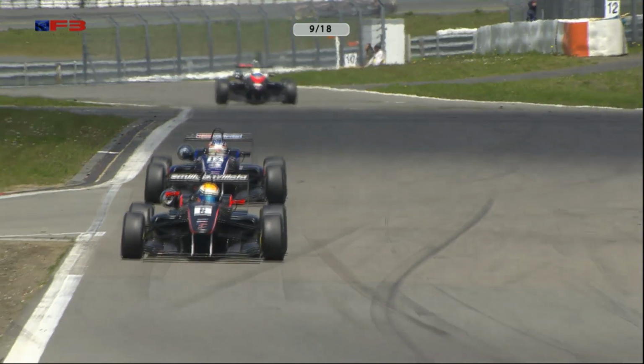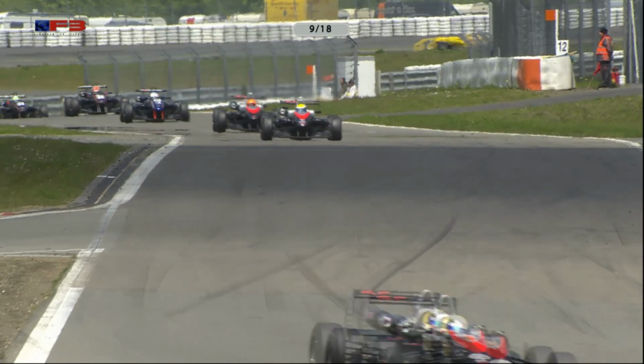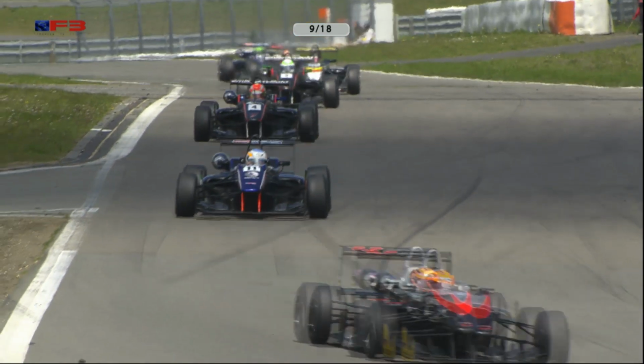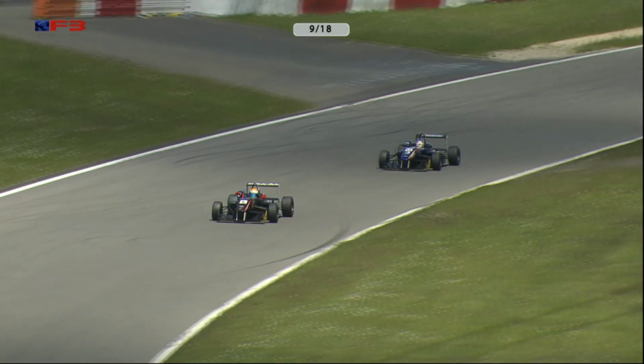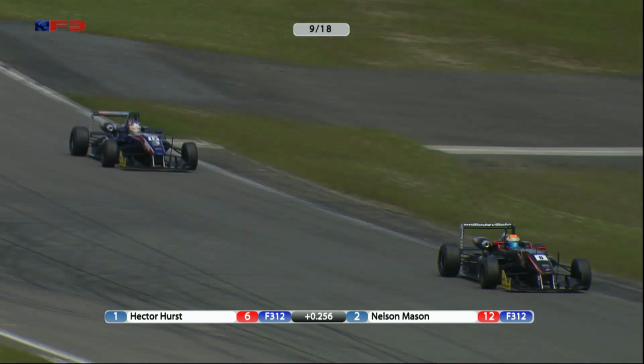Hurst has evidently got a fair degree of straight line speed, but then Mason's got the commitment through the corners. Sandy Stuvik a little bit lonely in third. In fourth, Santiago Urrutia, for the moment, has withstood the pressure from Alexander Torrell, and then Jones. And Jones maybe just on the cusp of being pressurised by Andre Saravia. It's the battle for the lead.